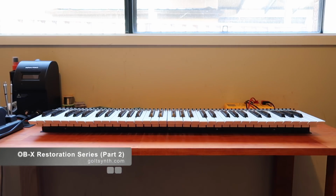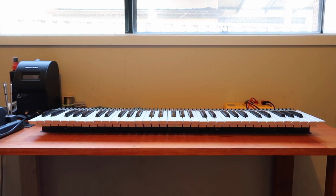Hello everyone and welcome to the second part of my Oberheim OB-X series. Today we'll be focusing on the keybed.